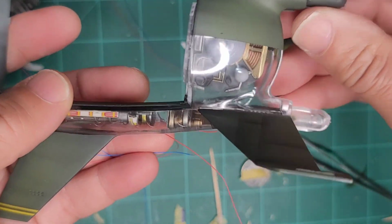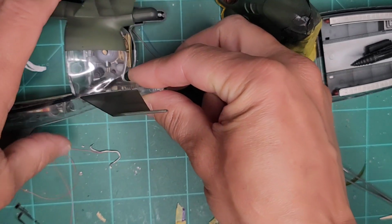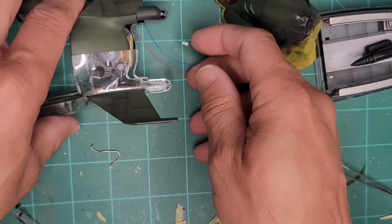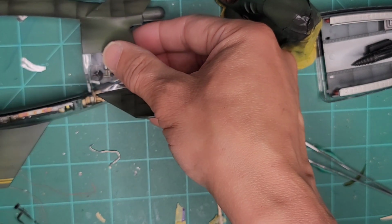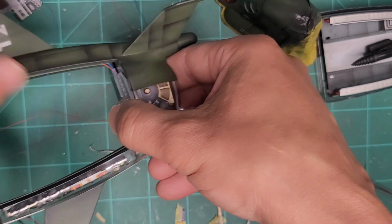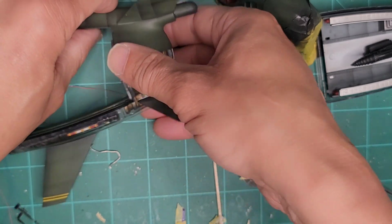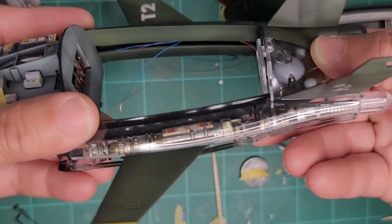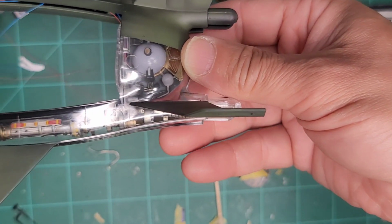I'm just trying to lock everything into its proper position. Hold on, guys. It's a little difficult when everything keeps jumbling around here. And my wires are also getting in the way. Okay. Alright, guys. This is going to be good enough right here, because I got to start moving all sorts of stuff around. But you can see basically what we're going for here.